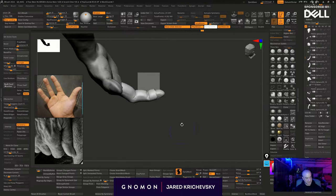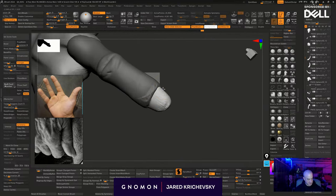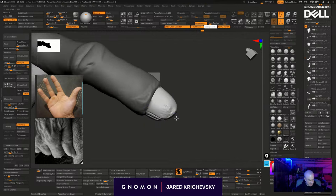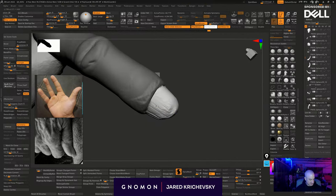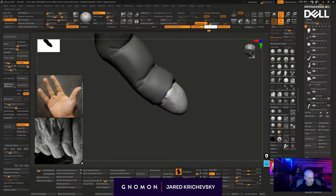Squash and stretch it. This is gonna get, it's gonna look like a nail.